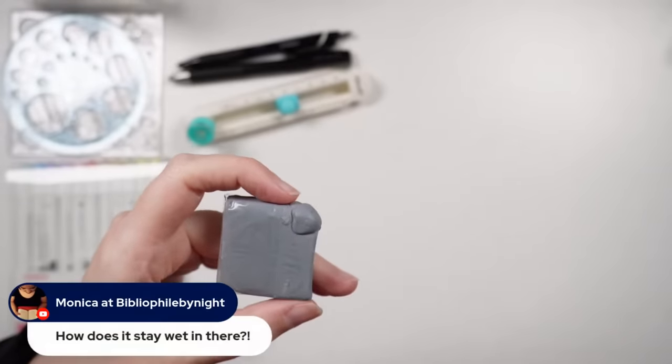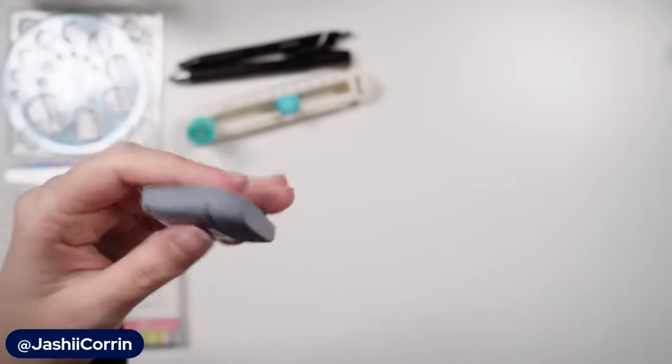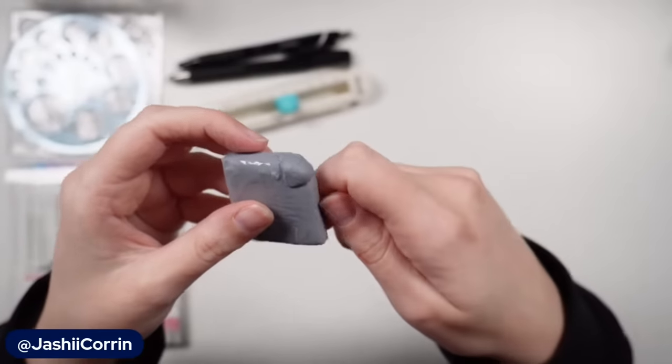So, Monica, you're asking the question about how does it stay wet in there? I mean, how does pen ink stay wet in its cartridge? Probably in a similar way. I assume that it's not exposed to the elements, and there's probably not an air pocket in there, because if you had an air pocket in there, I assume it would dry out.